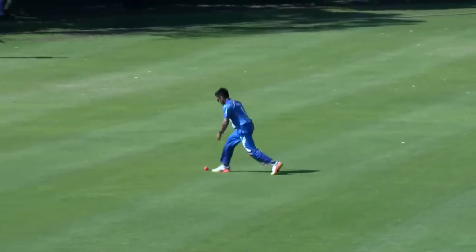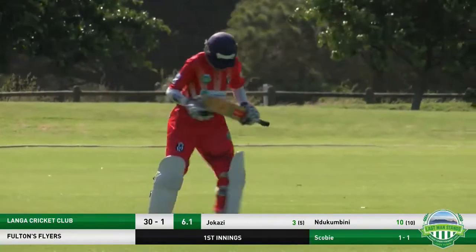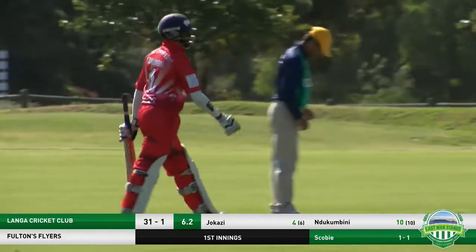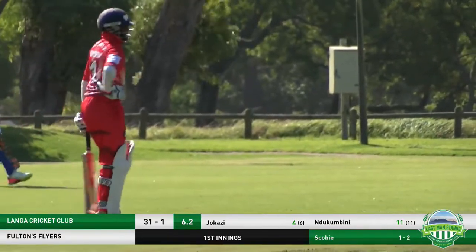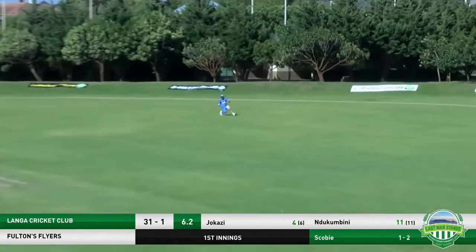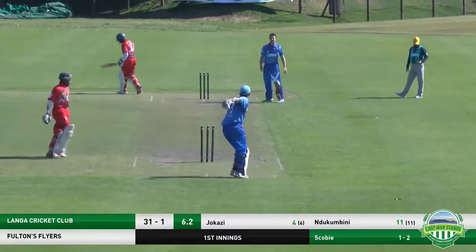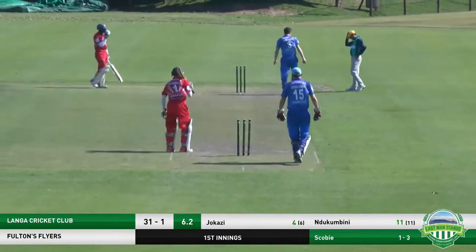And that is to Sive, so Sive gets a single, and that takes his score up to 10, not out, off 10 balls, so he's doing okay, or he's up to 11 now, off 11 balls. And Avile Jokazi, it's 4 off 6, and that's the last ball. Aaron Krishna fielding. I think that's the last ball of Scobie's over, is it? No, one more ball to go.